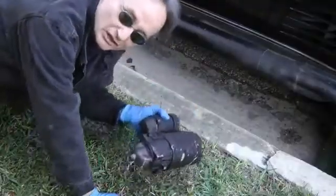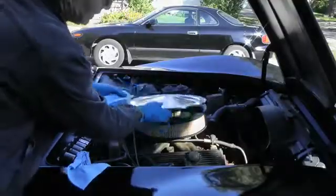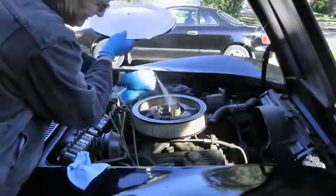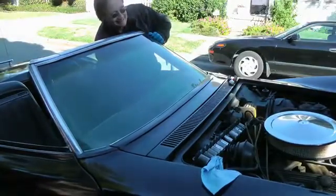Well, here's the old greasy starter. Now we'll see what happens. We'll spray in a little starting fluid in the carburetor, and then crank it and see what happens. What do you know? 15 years later, and she starts right up.